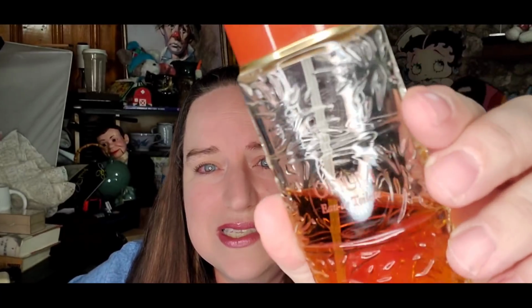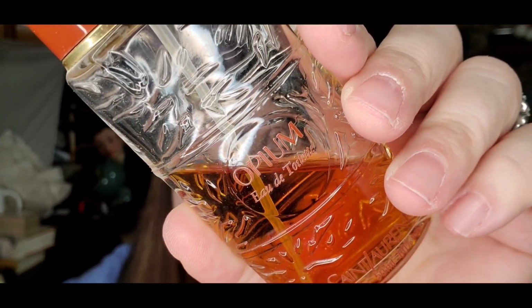Next. This is vintage Opium, Yves Saint Laurent, and it's a little under half full. And this one I paid less than 50 cents for it. It sold for $22.49 plus shipping. The buyer's $29.86 all in. So check your perfumes, and you cannot list them in like the fragrance category. However, there is a vintage collectible fragrance category that you can list them in.